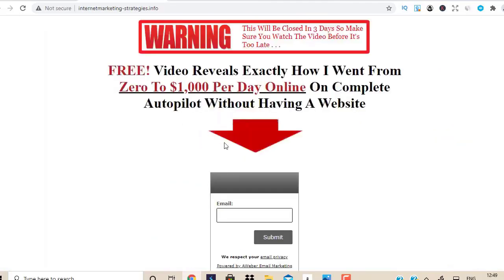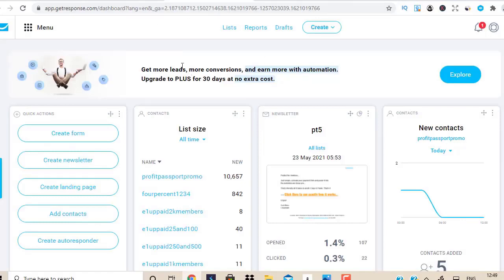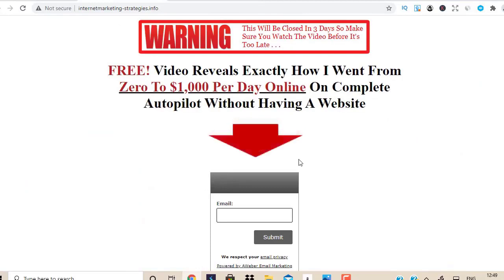All right, so that's a landing page, an autoresponder, and then the final one, which 99% of people struggle with, is traffic generation. How do you get traffic to this page? There are two ways to get traffic. One is free and one is paid. I recommend paid traffic, and beginner-friendly traffic is solo ads.